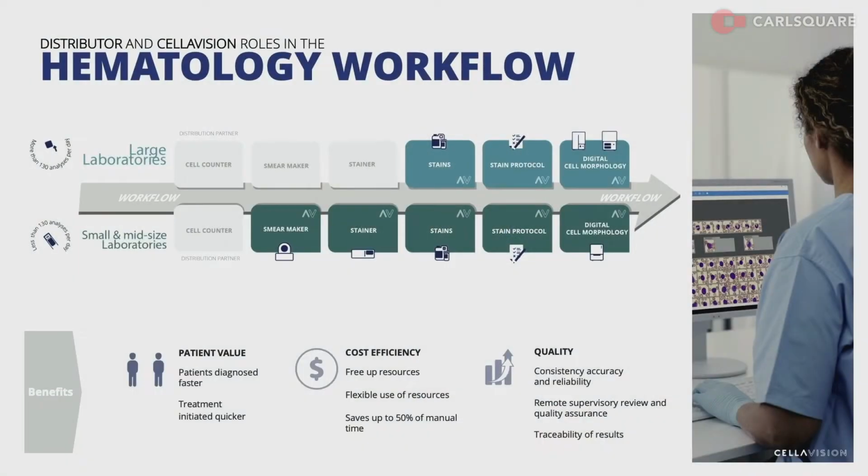If I take you into the hematology lab and we look at the large labs, this is the blood-based lab. This is where CellaVision has built a market ever since 2001 when we launched our first instrument. So essentially what happens when you take a blood sample is that you load the sample onto a cell counter, which is the instrument provided by our partners. If there are abnormalities in the cell distribution, then you would need to make a smear and stain the slide and go on for microscopy analysis. This is where we come into play.